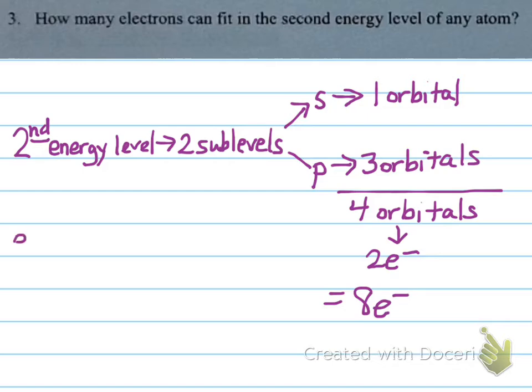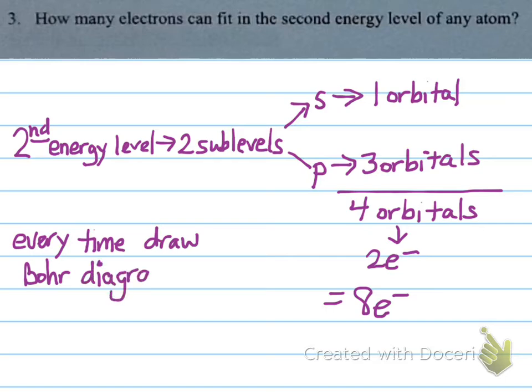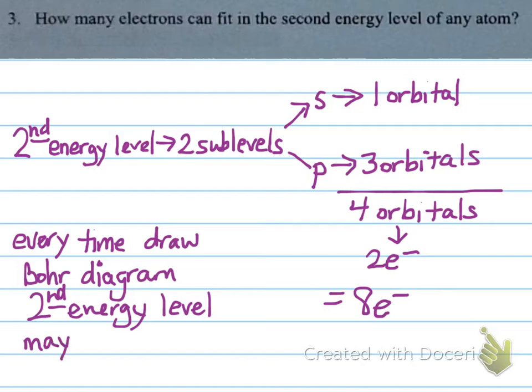So again, every time we draw a Bohr diagram, the second energy level may hold up to 8 electrons total.